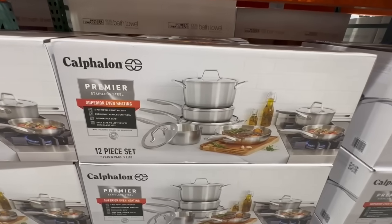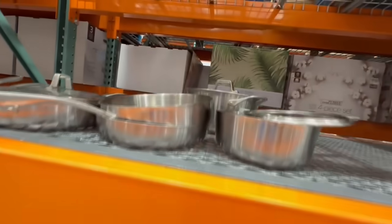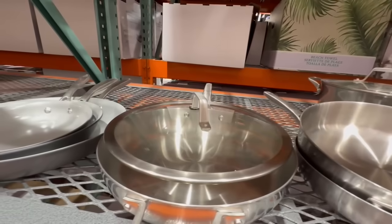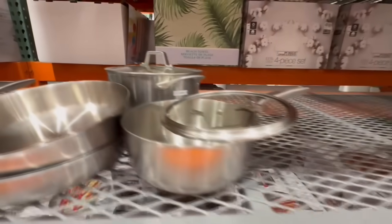I feel like there's a little bit of a learning curve when cooking with stainless steel products, and I'm kind of still figuring it out myself. But this is a really nice set from the Calon brand. And some of these pieces do have lids to them. I'm sure some of these even fit some of the fry pans possibly.